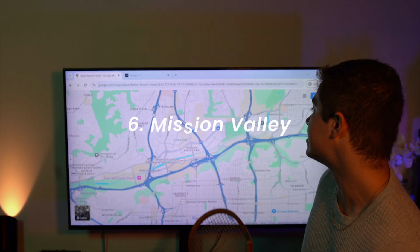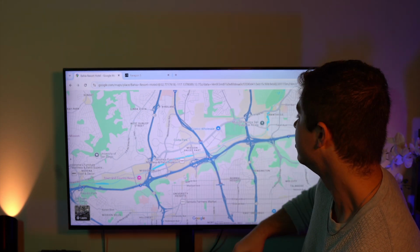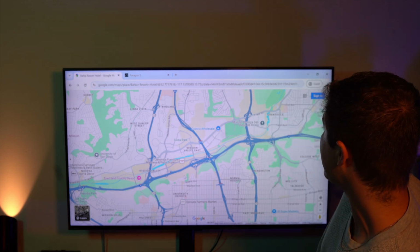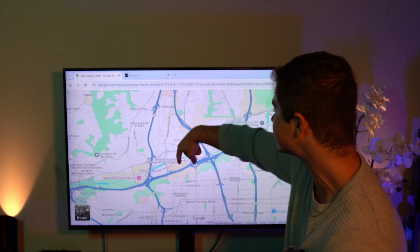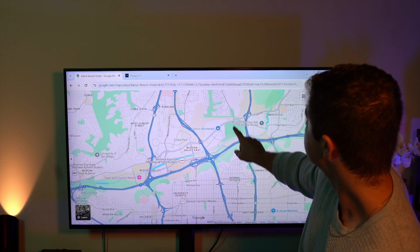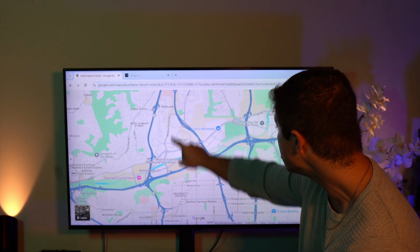With that, we're moving on to number 6, which is Mission Valley, right in the center of everything San Diego. You've got North Park, Normal Heights right here, Kensington, you've got Grantville, and then La Mesa further out to the east. You've got Serra Mesa, Linda Vista, you've got Claremont all the way out there, and then Mission Hills right here. So this right here, this is Costco. This is the local hub for all of these areas.